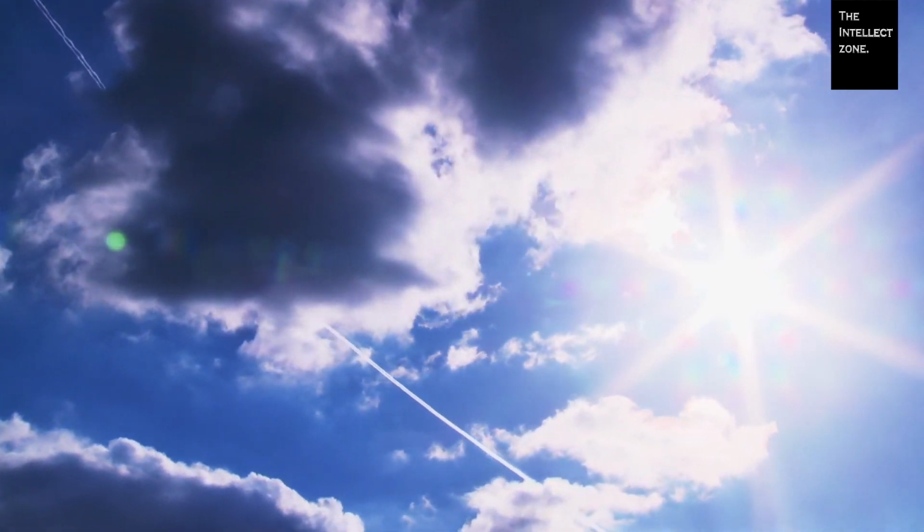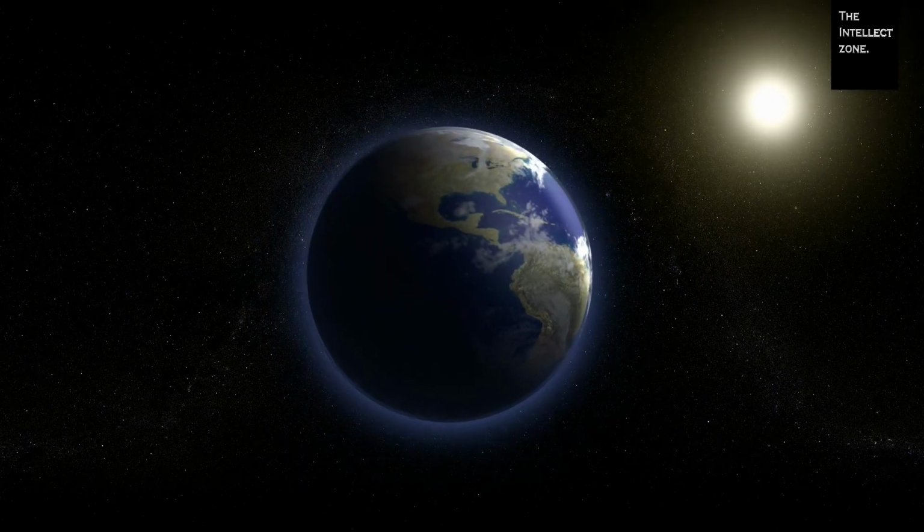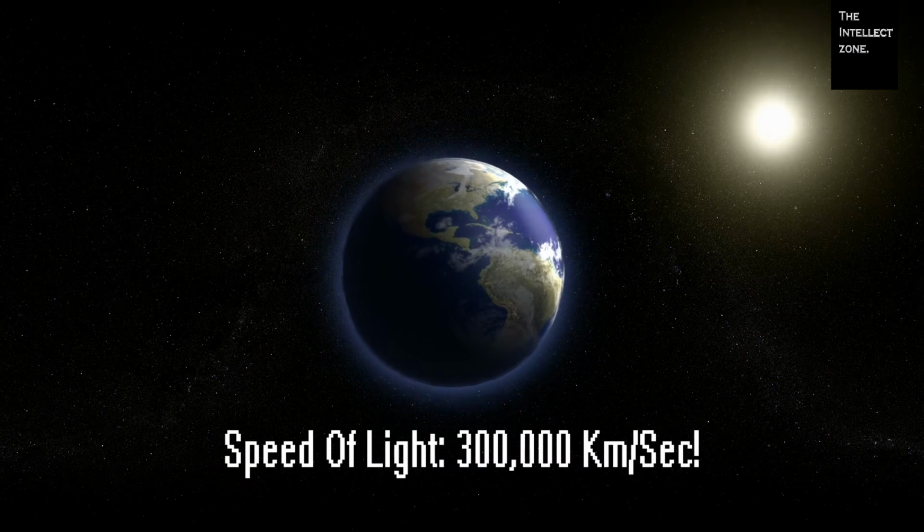The Sun's light takes 8 minutes to reach us. Why? Because that's how fast light travels from the Sun all the way to Earth.